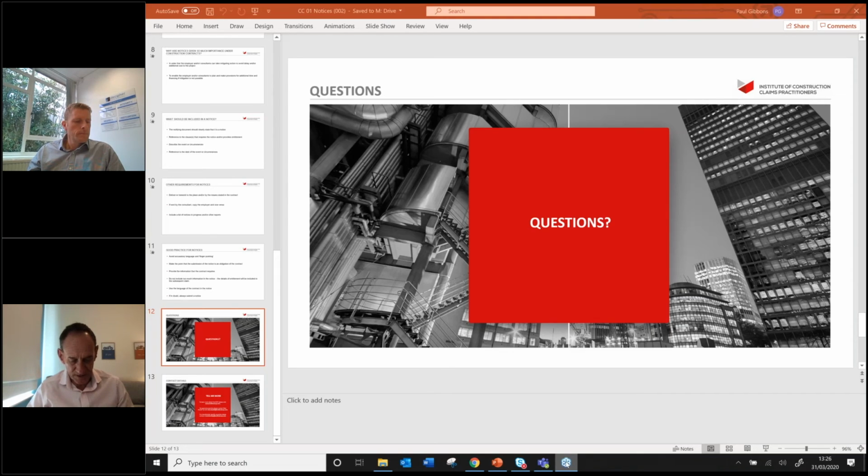Question 3, in addition to claiming an extension of time under 8.4, should the contractor issue notice of claim under subclause 13.7, adjustments for changes in legislation? Now, I've had this question before, and clause 13 deals with variations. So 13.7 deals with adjustments for changes in legislation that would affect the design or the construction of the works. So, for example, if the building regulations change to require something more expensive before the building can be completed and signed off by the local authority, that would be a change in legislation which would lead to a variation.